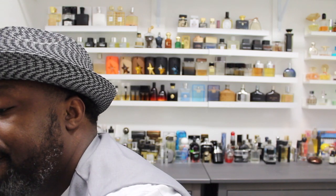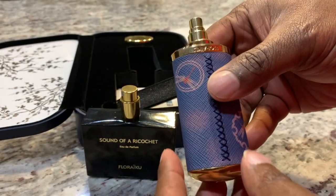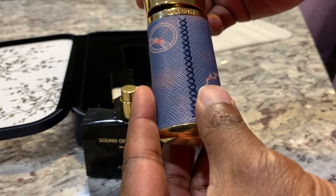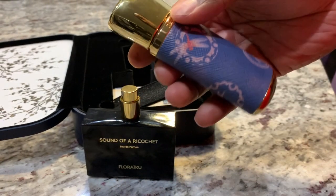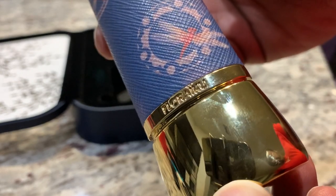Yeah, 10 mils. And interesting with this, the cap actually doubles as a travel atomizer. So you take the top off and the 10 mil actually just slides into the top. It has its own cap inside the packaging, and that just snaps on top, and that's what you travel with, that 10 mil. And this is heavy. This is well constructed, has a good weight to it. And then your bottle at home actually has a spare cap as well to protect your juice. So cool packaging from Floraiku.